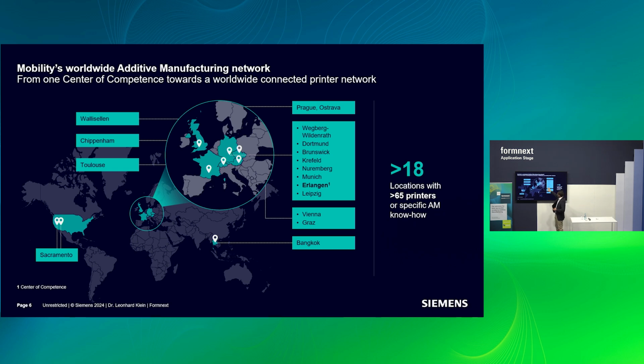In Erlangen, in Germany, we have our center of competence. But we also have several other sites in Germany with industrial 3D printers, for example, Wegberg in Western Germany, our test and validation center, Dortmund, Brunswick, and in Austria we have an important site also with industrial 3D printers, large-scale ones. But also globally, as you can see, North America, Sacramento, or Asia, Bangkok, we also have sites with printers. Printers means the small ones, desktop printers, semi-professional, but also the really large-scale ones, for example, the F900 from Stratasys.